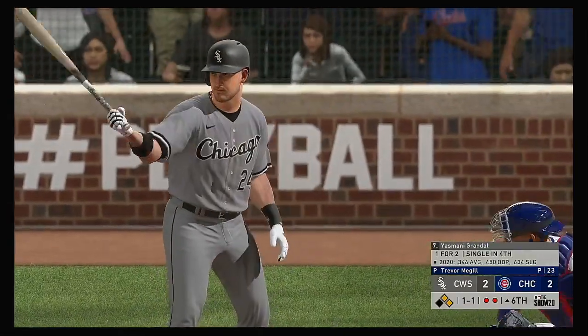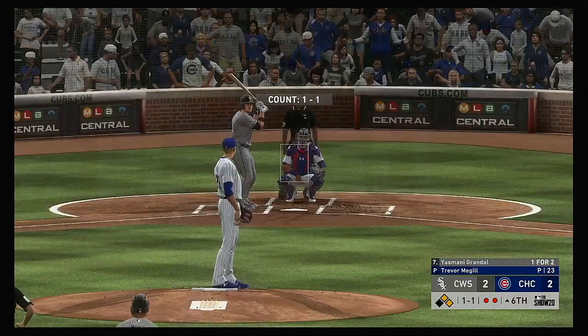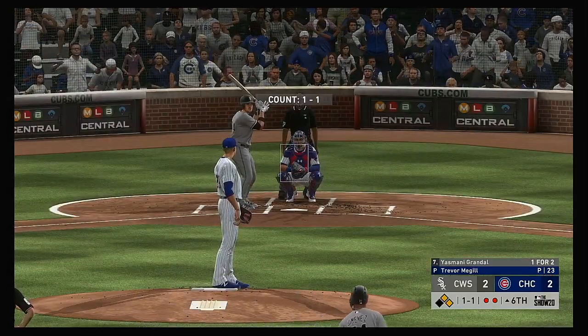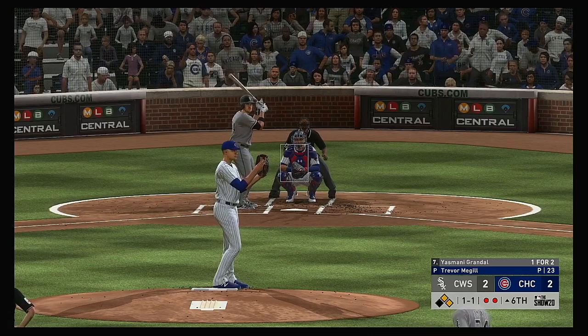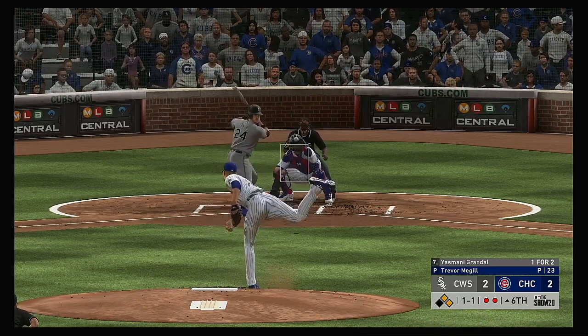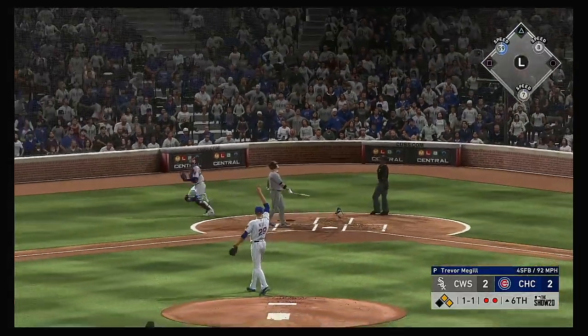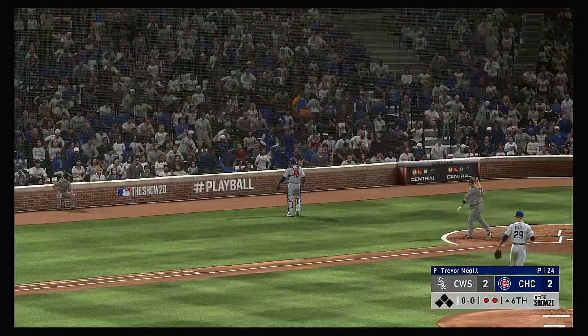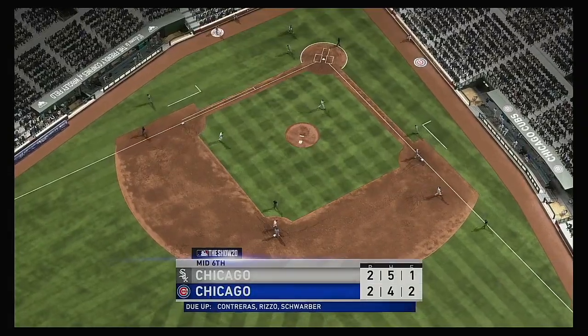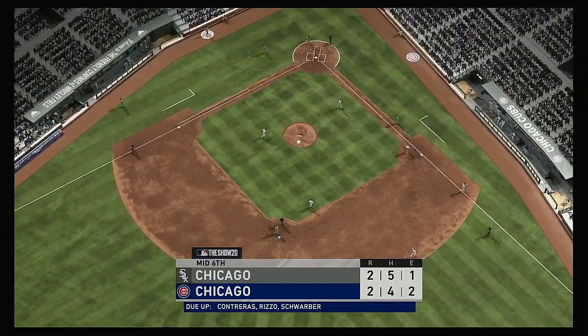Here's the catcher, Yasmani Grandal. We'll see if he can come through in a clutch spot here. Two on, two out here in inning number six. Popped him up. Contreras moving to his left. He hauls it in, and the potential go-ahead run will not come around to score.